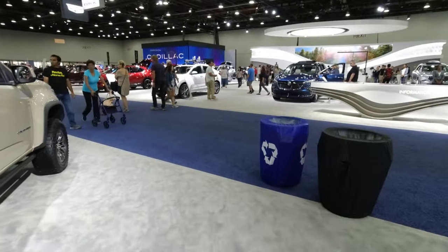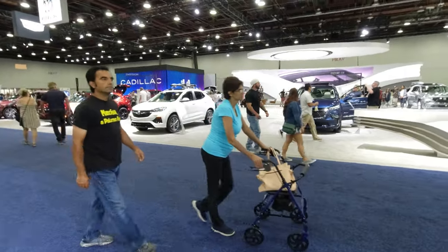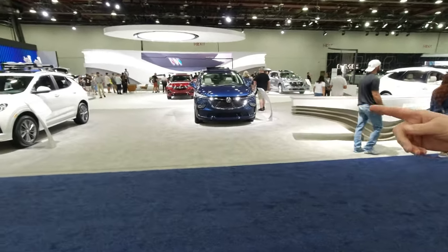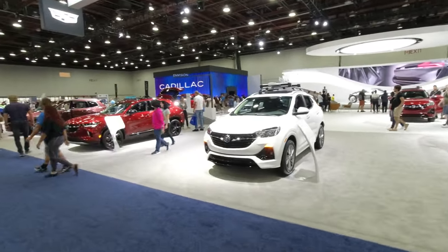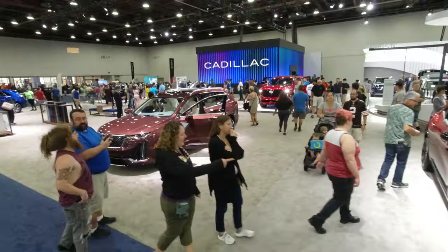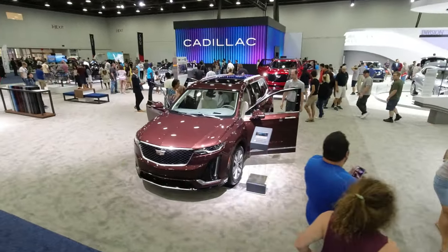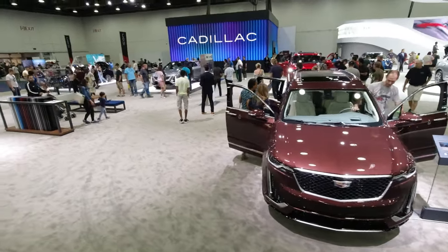Look, there's Grandma. She's in a Buick. No, they have redesigned them quite nicely. That one's actually really cute, whichever model that is. The Buick section. The Encore. The Encore is kind of cute. Now we've got the Cadillac, and I understand that Cadillac's starting to get into electric vehicles in a very big way.